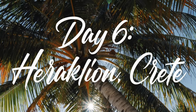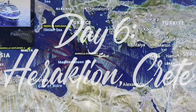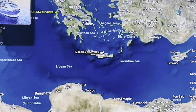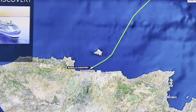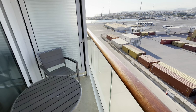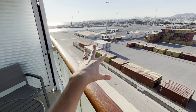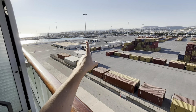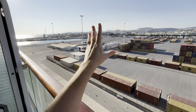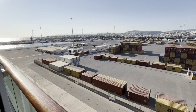Welcome to Greece's largest and most populous island. Good morning, everybody, and welcome to Heraklion, Crete. It's Greece lightning, baby. Okay, we are docked in a working part of the port, which means you can't just walk off independently. What you need to do is to head over here to take a free shuttle, which will take you to the cruise terminal. And from there, you can walk into Heraklion in about 15, 20 minutes.